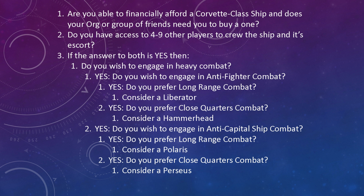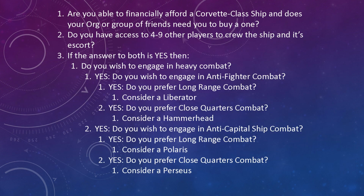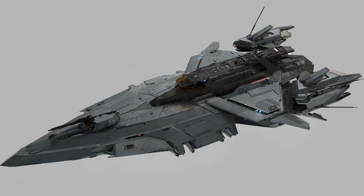Next, do you wish to engage in anti-capital ship combat? That's a whole different kind of ball game. A Hammerhead or a Liberator is probably not the best ship for that. If you want anti-capital ship, you have to ask the same question. If you prefer long-range combat, then you should consider a Polaris, which has those size 10 torpedoes that will wreck capital ships. And if you want close quarters combat, you probably want to consider the Perseus in this category of corvette class ships, because it has those 4 size 7 guns on it that can punch through capital ships' shields.